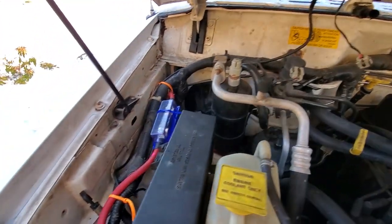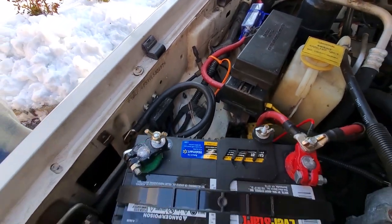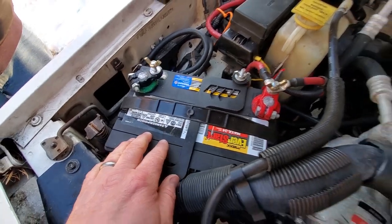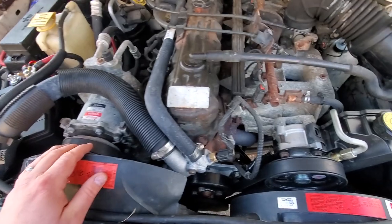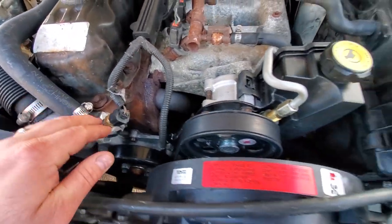And while we're under the hood, let's just take a quick look. We got the battery cables, that battery cable upgrade, new battery tray and tie down, new battery. Look at that, Walmart Everstart. Told you that stuff was good. Let's see, we got the new water pump down there, thermostat housing.